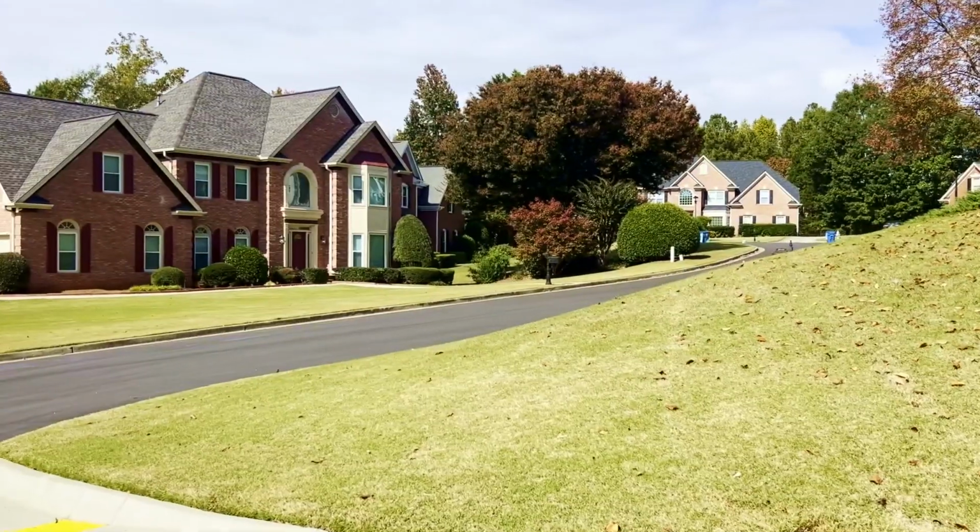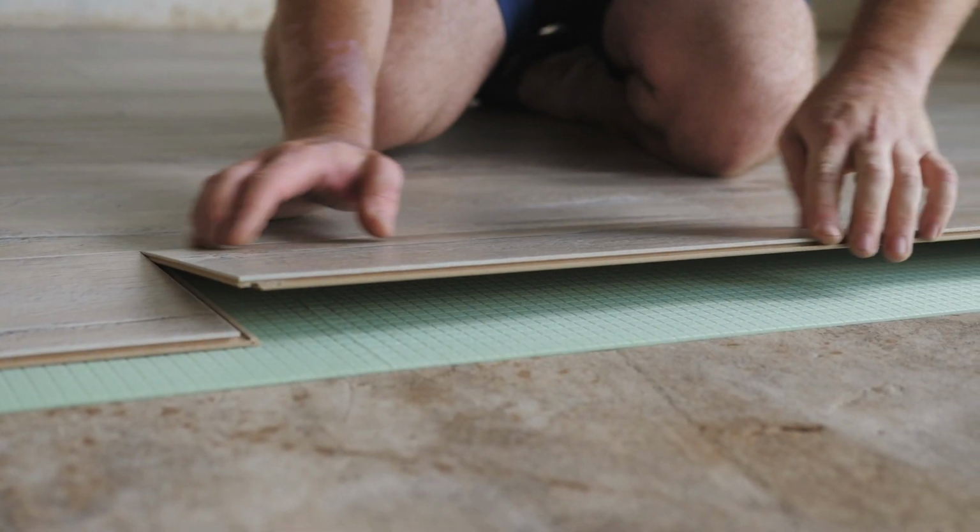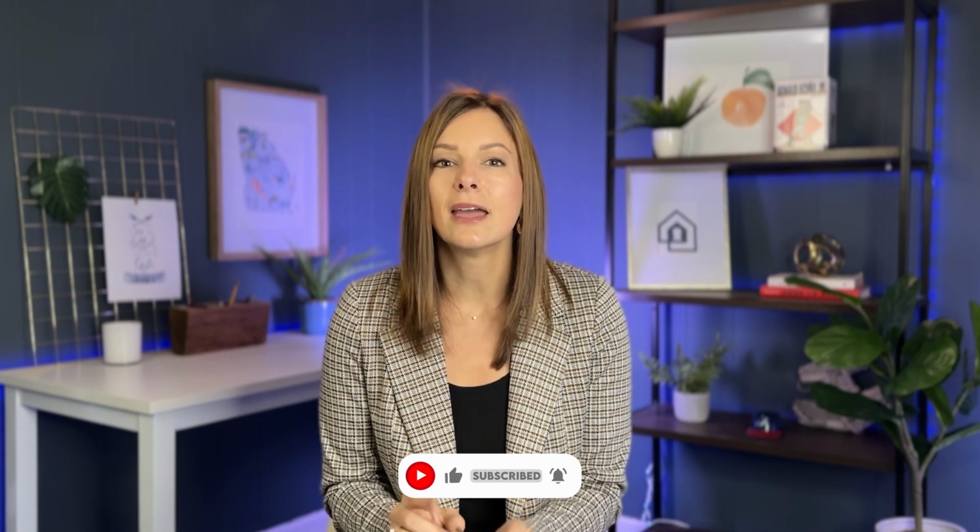Like we talked about before, this is an older town, so you will see a lot of homes from the 80s and 90s, meaning most homes either need quite a bit of updating or have recently been renovated. Now, you do have the option to buy an older home and come in and make cosmetic updates to greatly increase the value of your home if you were to sell it in the next several years.